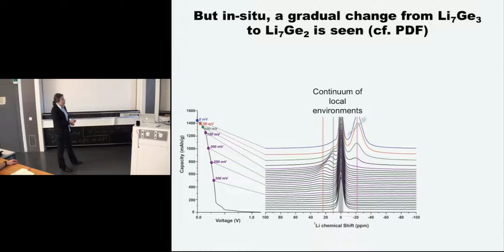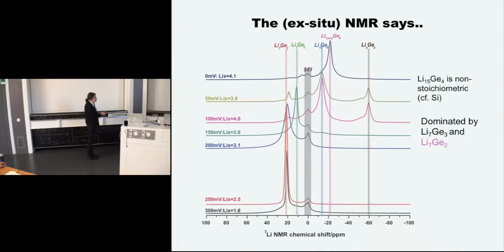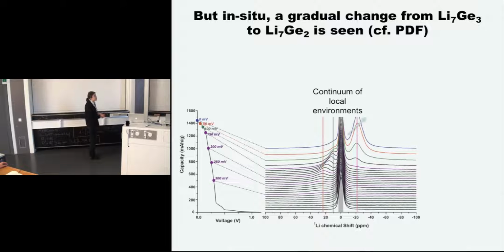What you're looking at now is an in situ lithium NMR spectrum of the battery as it's being discharged. Here's the electrochemical profile, and here's the NMR spectra as a function of discharge. What's very interesting, in contrast to the ex situ study, is that you first form this Li7Ge3 phase, but you don't see a series of discrete environments as you go from Li7Ge3 to Li7Ge2. Instead of the discrete peaks that you see in the ex situ, you see a continuum as you lithiate.